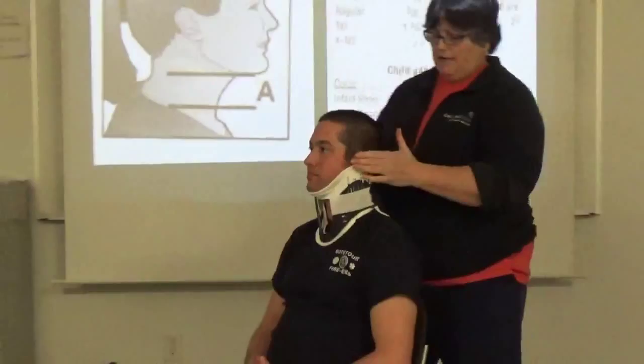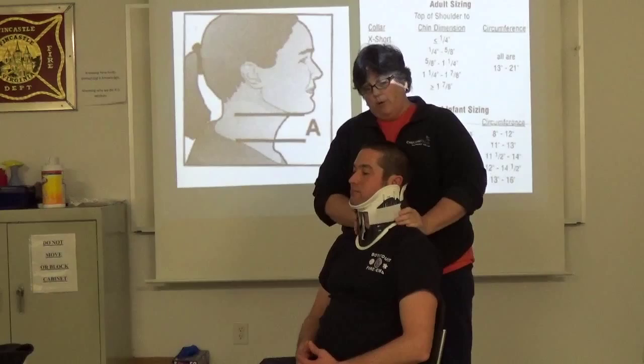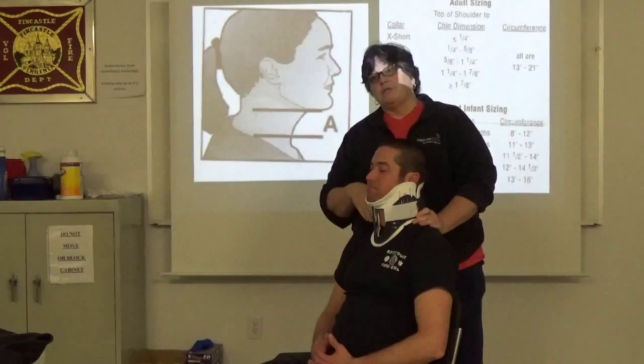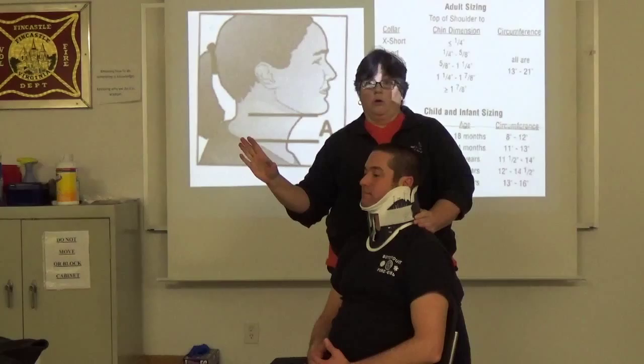How I know it's on correct is that it's halfway up his ears. It should cover half the ears. It should come halfway up the back of the head, and the chin should be in the cup. I shouldn't have a bunch of space here. Once I get this on, can you bend your head forward? Mm-hmm. How about back? Can you go side to side? A little bit, but not enough to write home about. If I put this on the way everybody else puts it on, you'll see that there's a big gap and there's this huge mess. So if you're not measuring these and putting them on correctly, we're going to blow our whole C-spine protocol. Now that's this collar.